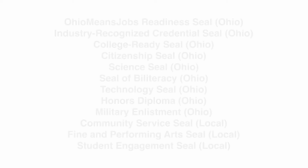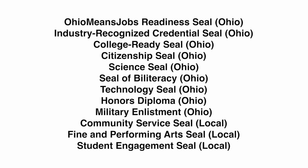The key is that although a student needs to earn 2, at least one of them has to be what the state calls state defined. The other one could be state defined or locally defined. There are 9 which are state defined, and then there are 3 which are locally defined.